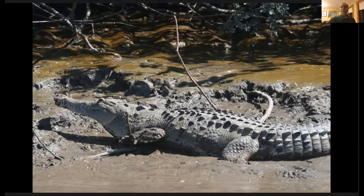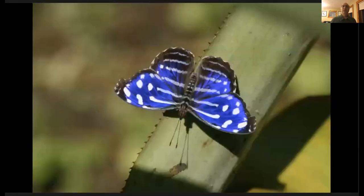Okay, moving on from reptiles. Let's talk about the most numerous group of animals in Costa Rica. So of the 500,000 species in Costa Rica, about 300,000 are insects. Many of them are these amazingly photogenic butterflies.